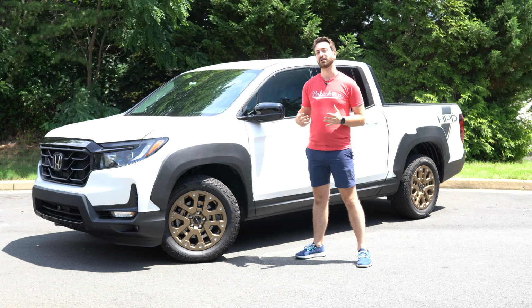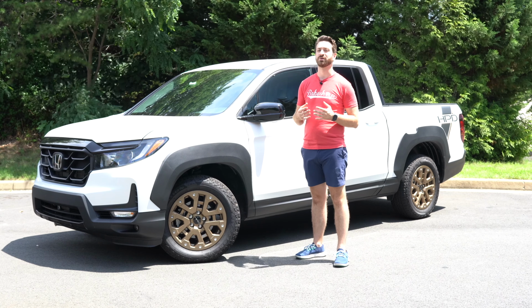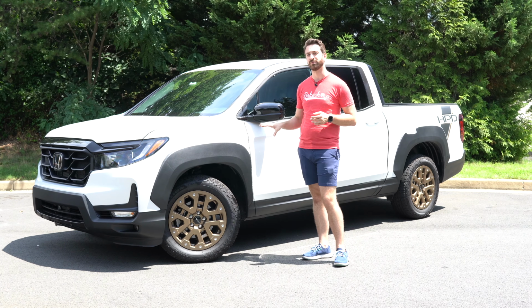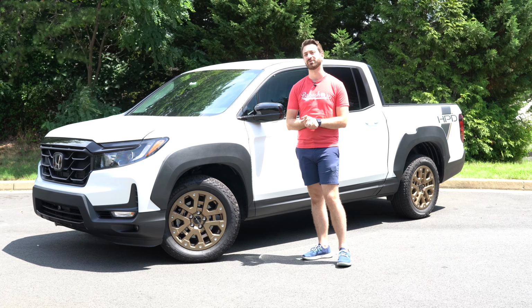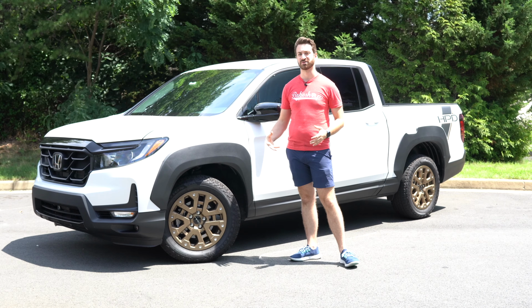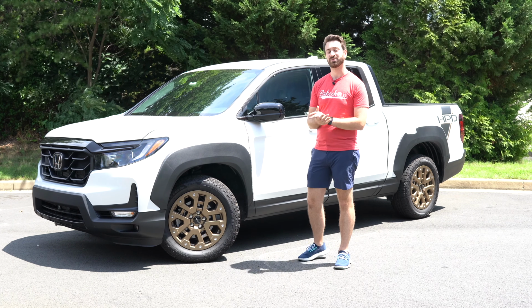You do not get a low-range gearbox for off-roading, and you don't get locking differentials. So this is not gonna take you super duper far off-road, but for the sake of what a lot of people are doing, if you're going camping, you wanna explore some light trails, go down some service roads, things like that, this will get you pretty far.